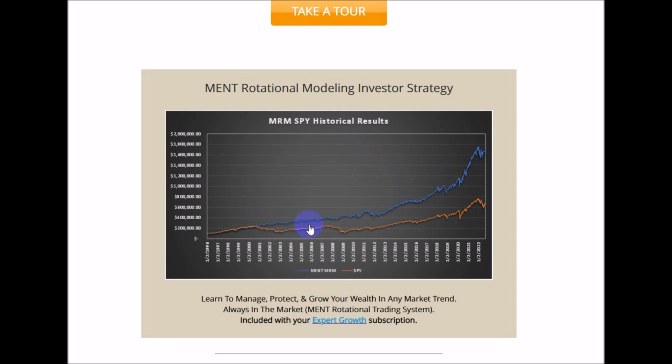This orange line is the S&P 500. If you invested $100,000 into it in 1996, this is where you would have been as of today, about $660,000. Whereas if you had taken the same $100,000 and invested it in the SPY using my MENT rotational modeling system, you'd be at $1.72 million. Think about that for a minute. That's almost 300% more than just leaving it in the SPY. And that, again, is the benefit of actively managing your investments effectively.